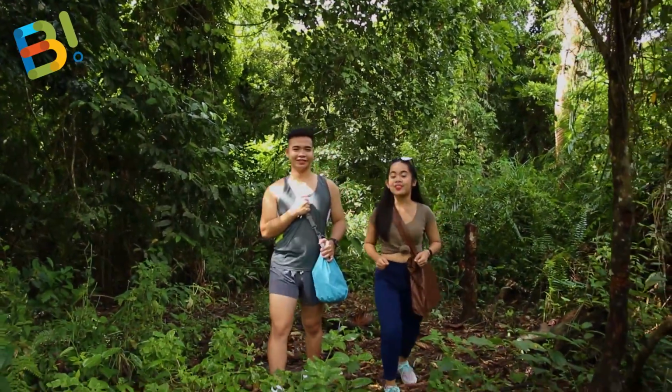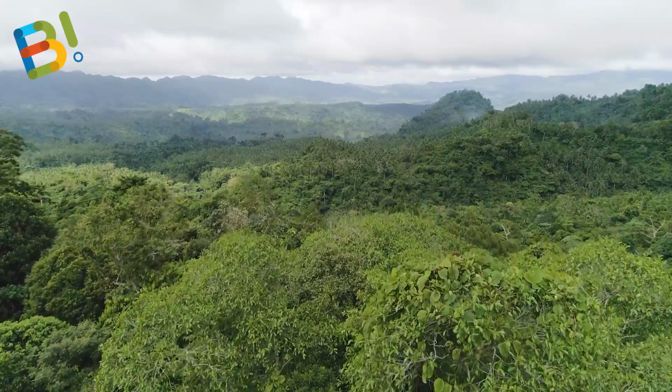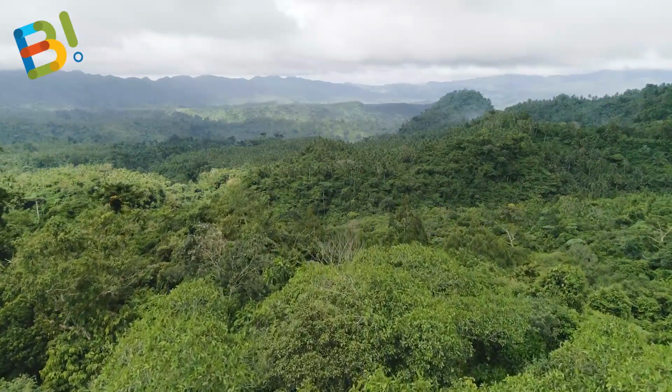So sit back and relax and join us as we embark on another exciting and naturally cool adventure here at the Mahagnao Volcano Natural Park. We are now here at the start of the trail going to Calor Hot Spring. It would take us an hour of leisurely walk to reach it.